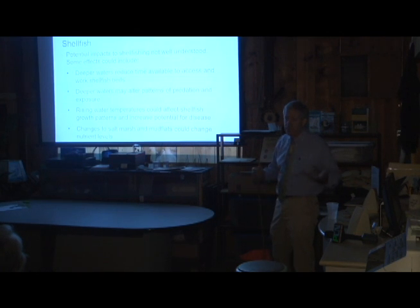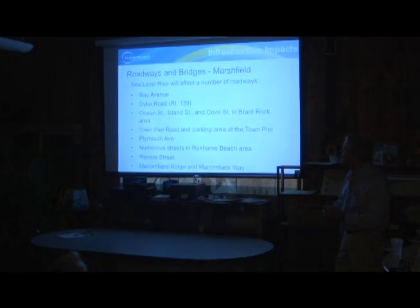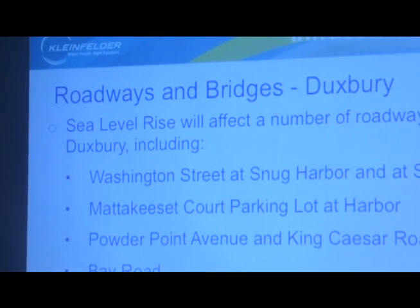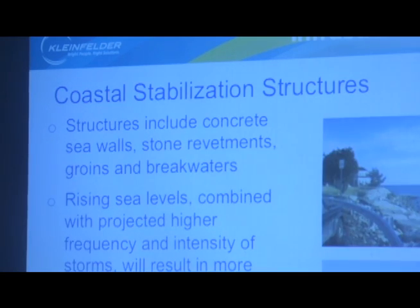So the jury's out on what will be the impacts of rising sea levels. I did sort of joke that one of the benefits of rising sea levels is maybe a little bit less dredging, because the water level rises. Dredging is always a big problem in these areas. So there's certainly a number of roadways, roadways in all three towns, some very important ones. I won't go into all the names, you can sort of see them, but in Duxbury there's a number, and in Scituate there's a number of roads. And these are all fairly major roads.